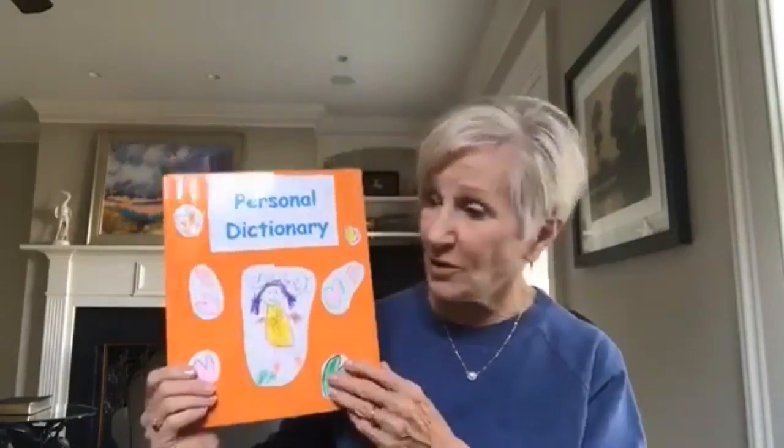One thing that we used to do in my kindergarten, every child had a little word ring, and whenever they wanted to learn a word, we'd write it for them and then punch a hole, and they could keep it on their word ring, and that way those words belonged to them, and when they were writing they could use their word ring. Another idea is to have the children make their own personal dictionary.